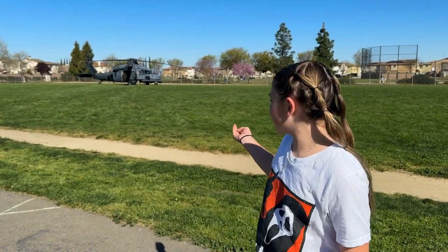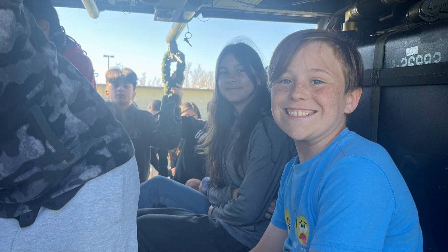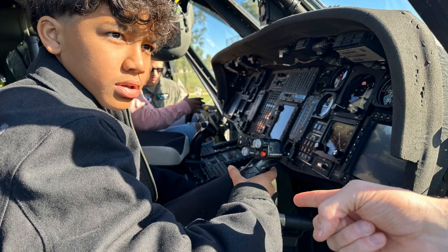So we have this helicopter here visiting Sunrise Elementary School and all these students. Being on there was really cool. They had all of the seats and stuff, and we were able to do the gears, and we were able to get inside the box and see all of the cool stuff and the flares and the safety pins, and that's about it. It was really cool.